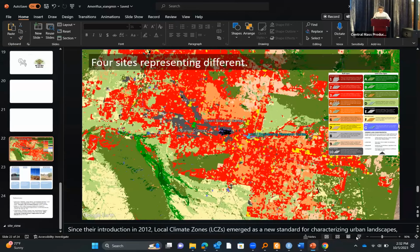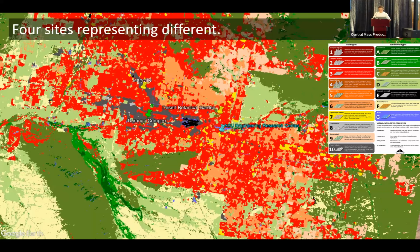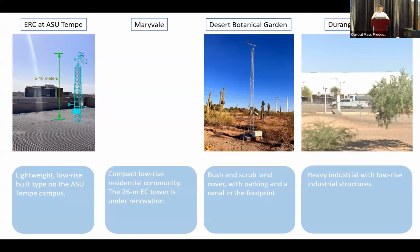Yeah, so we have a map for the local climate zones, and we are planning to build a few sites, including one at the desert botanical garden, and we also plan to build a site in a very heavy industrial area. Those are our plans. When I finish this talk, I will rush to Phoenix and begin to construct it. So I hope I can present flux data from those sites next year.